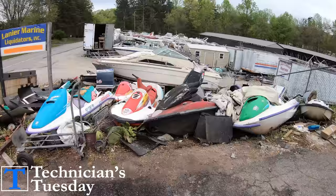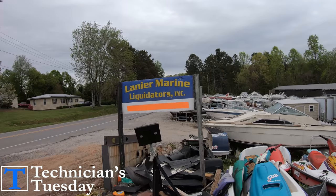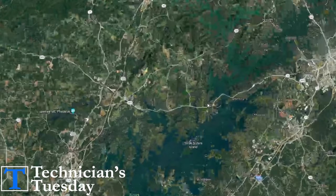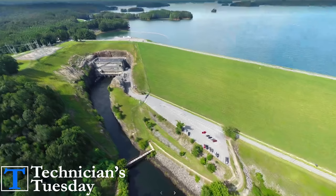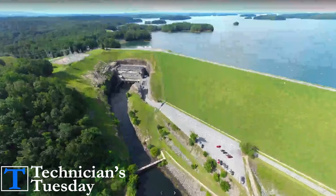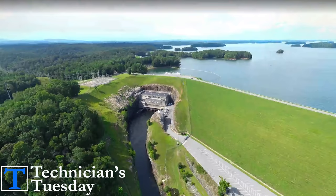Now this place is called Lanier Marine Liquidators, and it's just off the northwest corner of Lake Lanier, which is a huge reservoir located in Georgia that was created in 1956 when they made the Buford Dam that controls water levels, which helped to keep water flow all the way into Alabama and Florida and feeds a ton of water into Atlanta. The lake is almost 60 square miles and is a huge hotspot for boating in Georgia and even held some events for the Olympics in 1996.